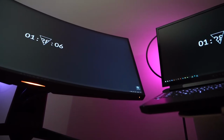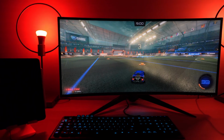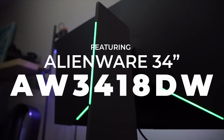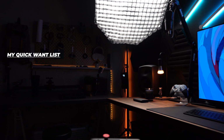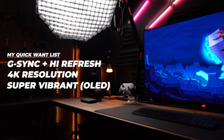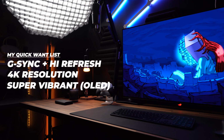Now, I'm a huge fan of Alienware, like I said earlier, which we'll go into in a bit, but coming from a 34-inch ultra-wide gaming monitor, which you can see in this review here, I've already set the bar kind of high for a perfect display. So I needed something that had some key items such as G-Sync, high refresh rate, high resolution, and super vibrant. And in this case, I've instead gone with the competition.